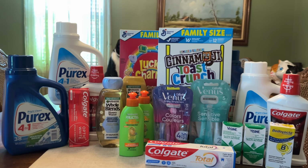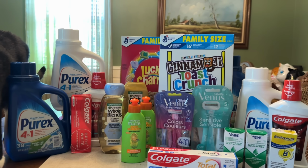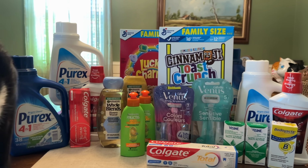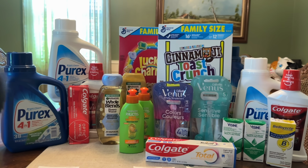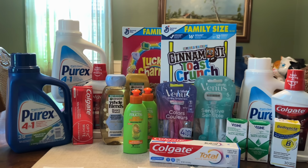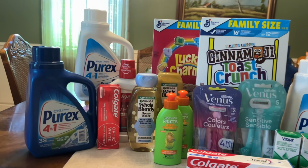Retail value for everything right here on the table, that means before coupons, before sale prices, before rewards, everything would have cost us $157.11 plus tax. We did not pay near that amount out of pocket, and especially not after coupons and rewards. So let's go ahead and get into the transactions.